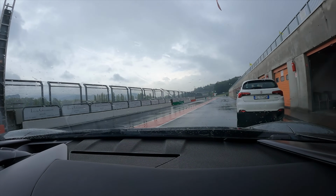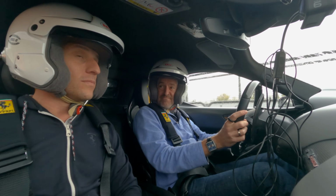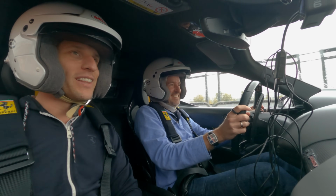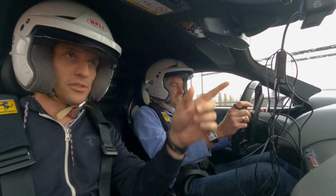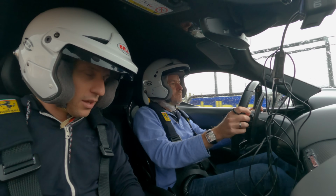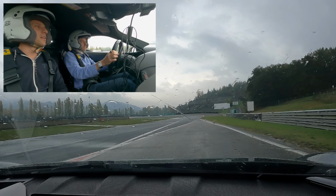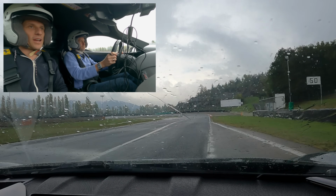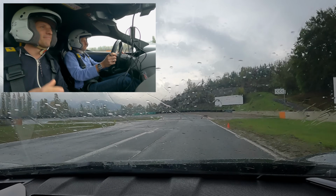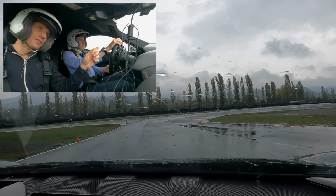So we have done a quick sighting lap. It's mighty slippy out there. Yeah, we'll find out. Take it easy at the beginning. Just wait for the green, little by little. Okay, let's go. We're going to have more laps to do. If it doesn't rain again, it'll be manageable.